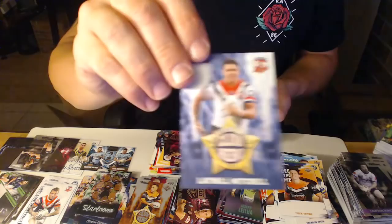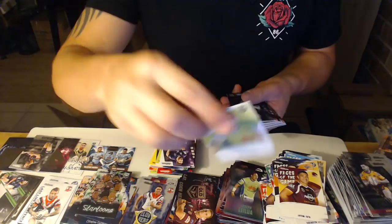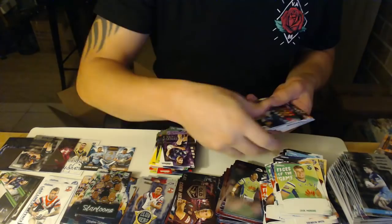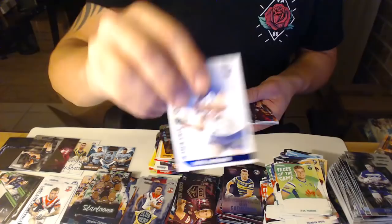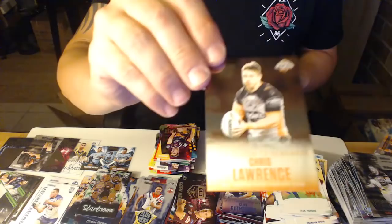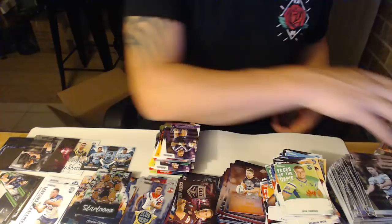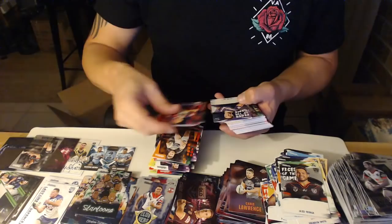Joe Croker. Jaden Sewer. Jordan Kahu. Jack Murchie. Jai Arrow. Gutherson. Josh Jackson. Josh Jackson again, last line of defense. Josh Reynolds. Chris Lawrence. Chad Townsend. Tavaga. Faces. Blake Green. Brody Croft. Gareth Widdop.